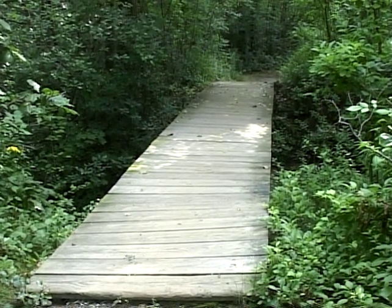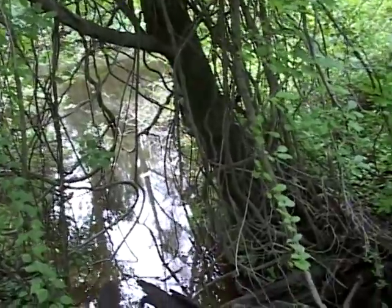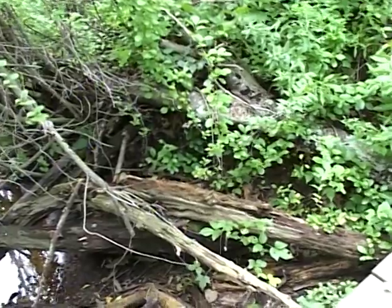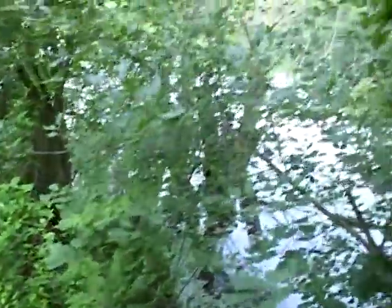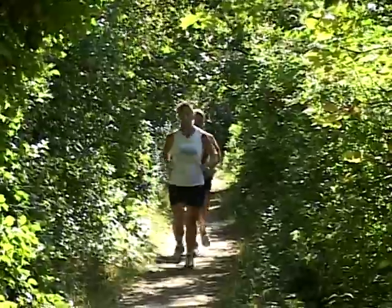This is the skinniest bridge in the conservation area. It connects the Fowl Brook with one of the ponds. Later on in the show, you will see a very important use for this little channel. The long path is a favorite spot for joggers.